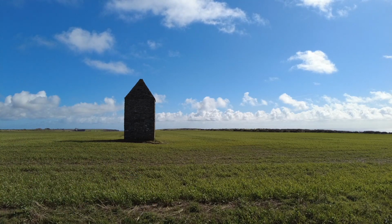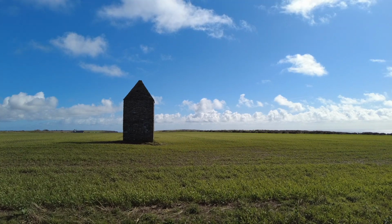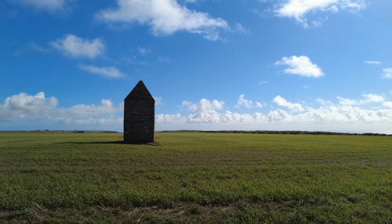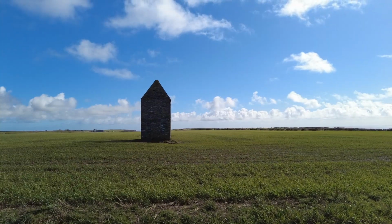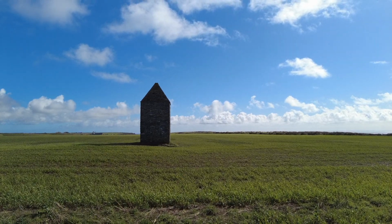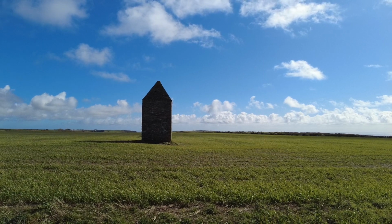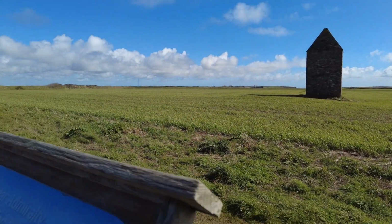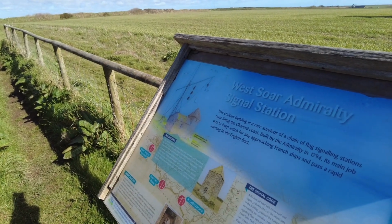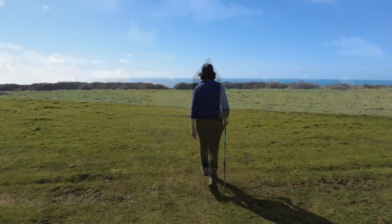That was built in 1794? Over 200 years old. It was a signal station when they used to look out for the French fleets, and along the Channel coast. Gosh. Perhaps it was a barn. We used to have that steeple bit and a barn to live in. Oh. And now it's a piece of history.